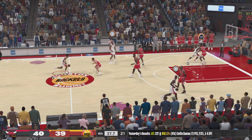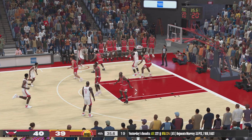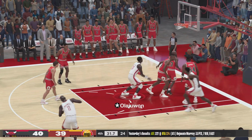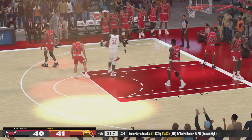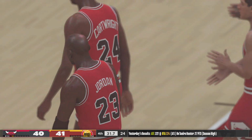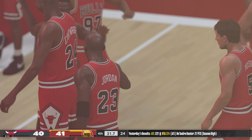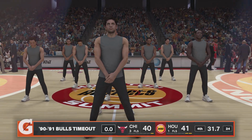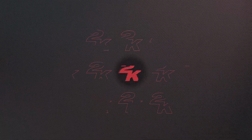Nerves of steel late in the game. This could be a turning point. Critical possession right here. It counts! And that bucket ignites the crowd. And the emotions of these fans right now boiling over after that shot. Timeout called, the Bulls. They trail by 1. There's 31 seconds left here in the fourth quarter.